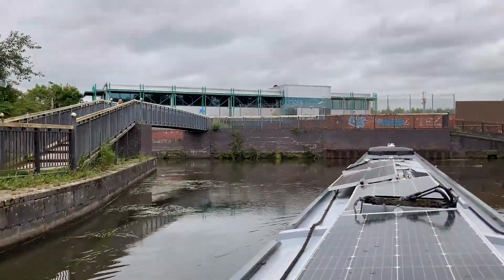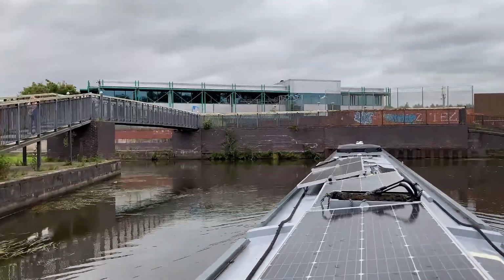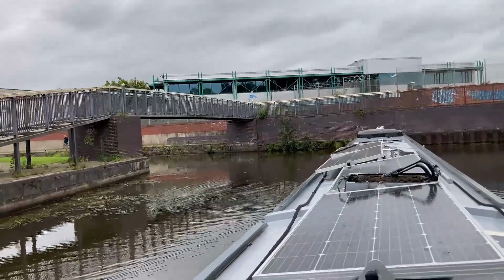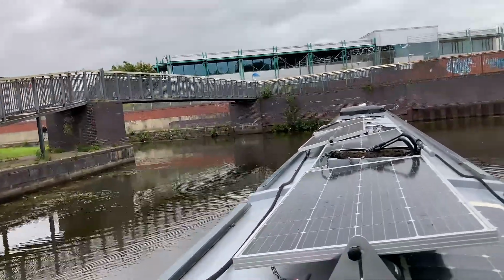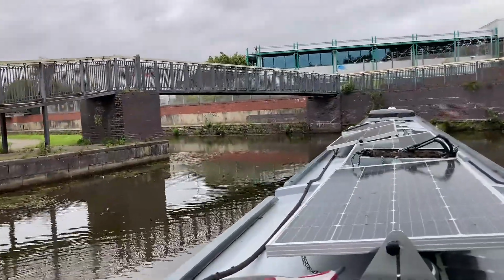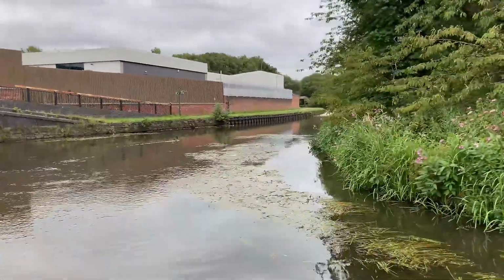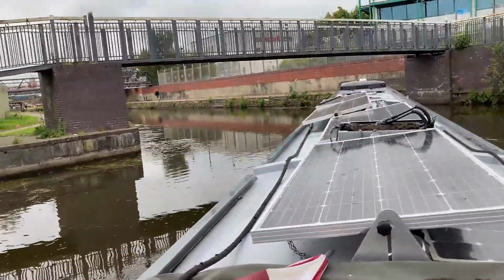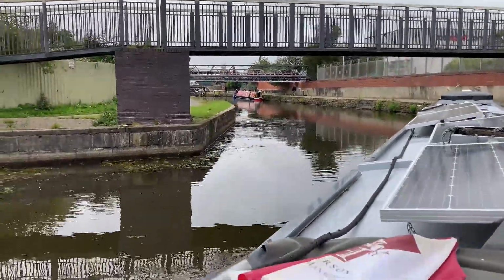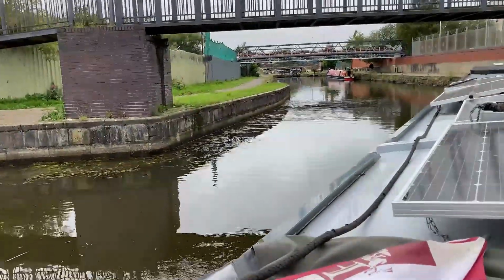And we're making the turn now. To the right goes down to Manchester. We're going left to Liverpool. Hopefully, as the boat comes round. So Manchester that way, and Liverpool this way. Two more locks to get through, and then we can start making our way to Appleby Bridge.